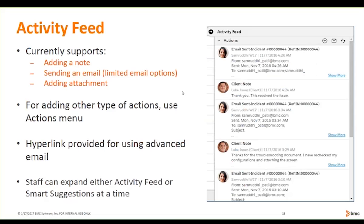But again, the overall concept is they're going to continue to move more and more functionality into this slide-out window, into this activity feed window, so that you have to refer less and less back to that typical actions menu that you may already be using today.